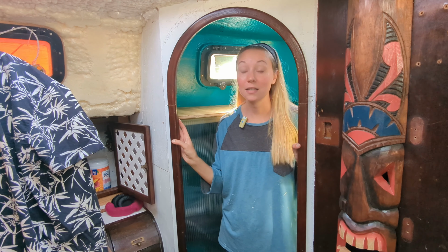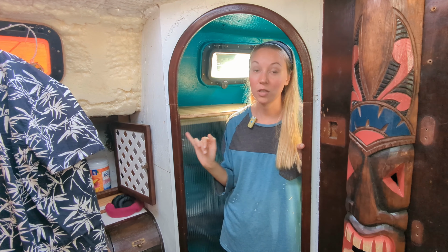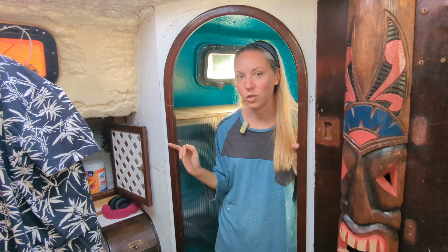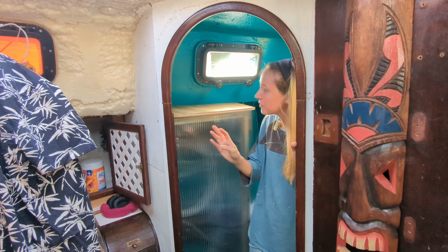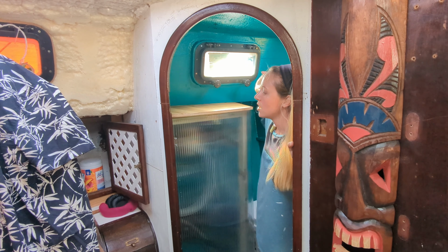Alright, so last night we worked on this cupboard. And we did get really far on it. It got later into the evening and we didn't want to be cutting and making a bunch of loud noise in the marina. So we stopped last night and then today I got a little bit further. And I got this top cut out and screwed down.